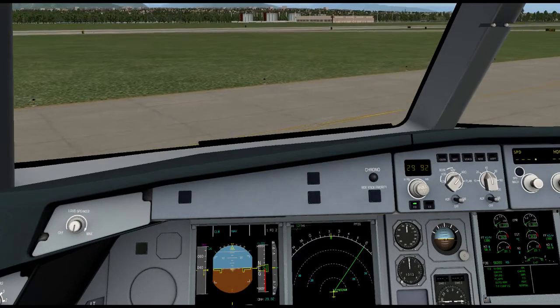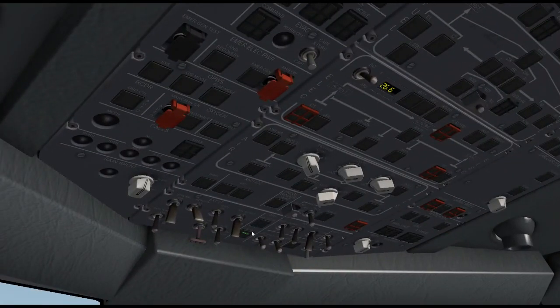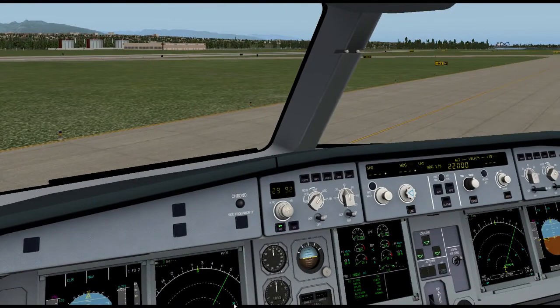Okay, as part of our taxi checks, what we can do is we can just nudge the nose to the right of it. AP bleed comes off, AP master comes off. Oops.